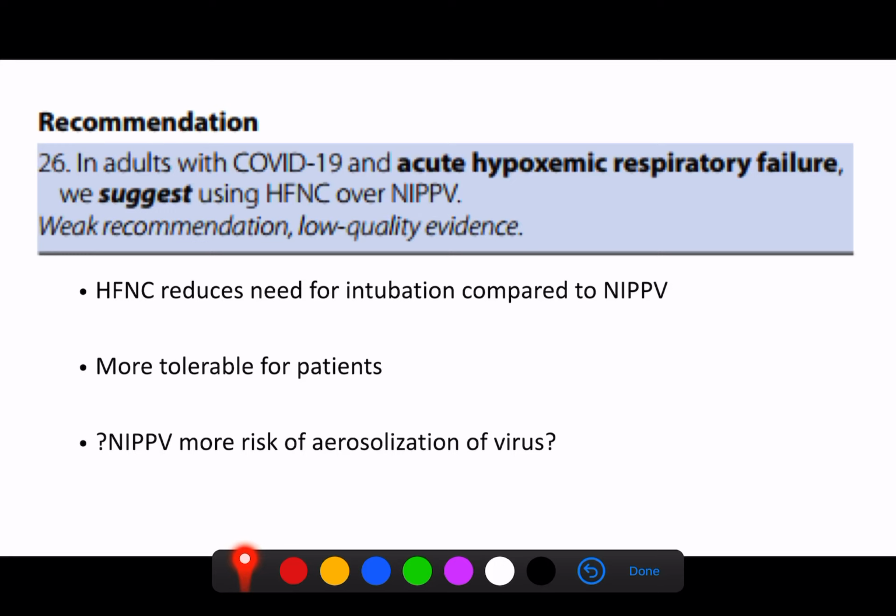What's also really interesting and counter to some of the evidence that we've seen in other countries is the recommendation to use high flow nasal cannula oxygen over NIPPV. I think that's interesting for a number of reasons. Firstly, there was a lot of Italian data where they used the big hoods with continuous positive airway pressure with the hood. And the benefit of that is that it minimized the aerosolization of the virus to the surrounding patients and also to the healthcare workers.